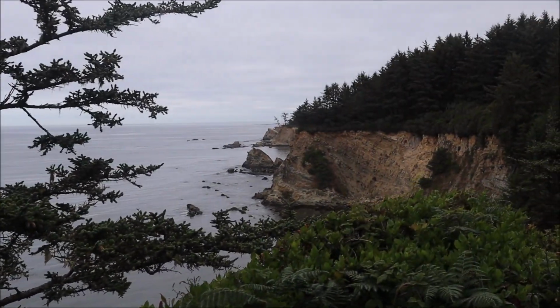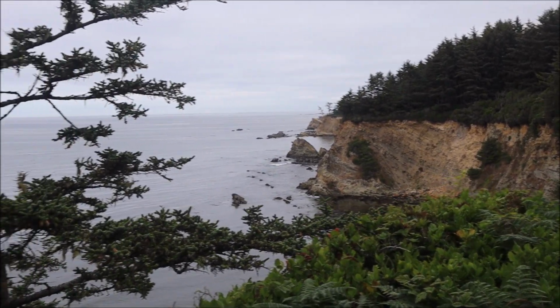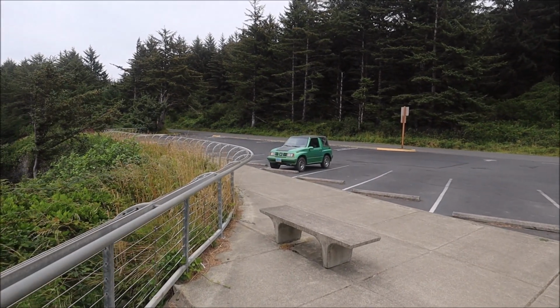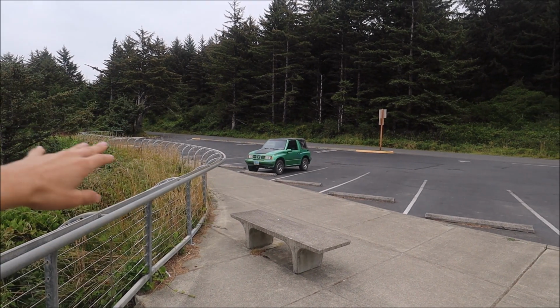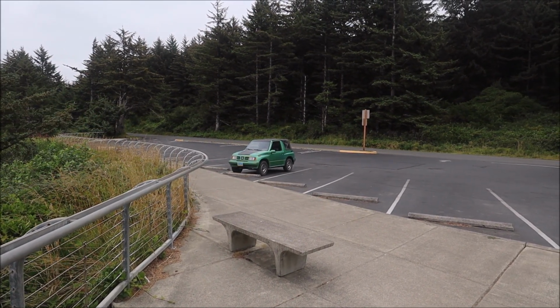Look how steep these cliffs are too. These are some ragged cliffs. There's no way you could get down them. Although I'm going to jump back on the road. One thing I like about going early in the morning is, look at this, we got the whole place to ourselves. I guarantee you around 5 o'clock, all of these parking lots will be filled up.